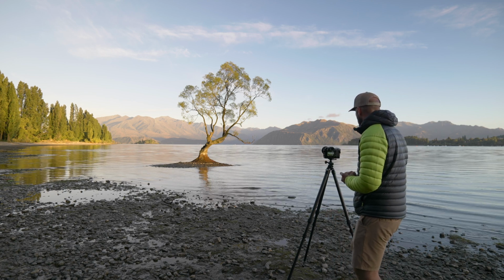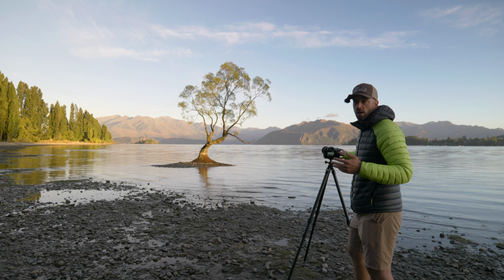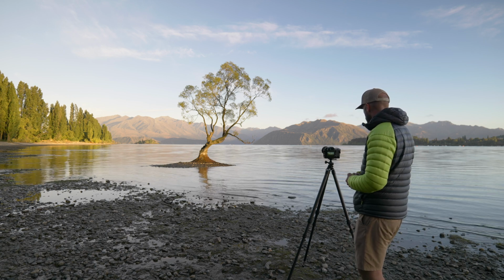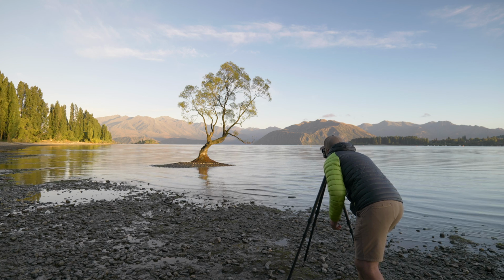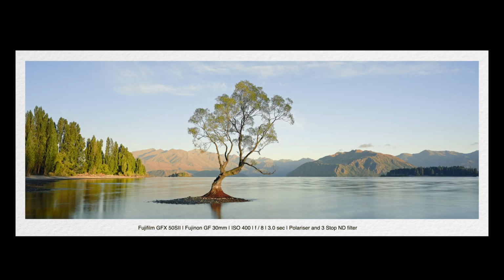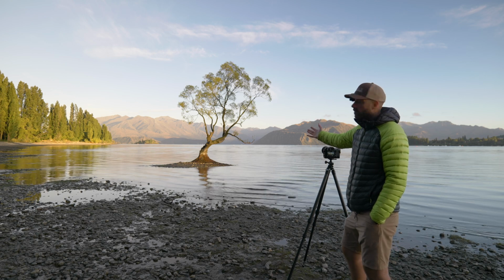So we are now going to take another photo, panoramic still, and we've still got all 3 filters on. f8, I bumped my ISO speed up to 400 just to try that out. I just want to see what it looks like at a 3-second exposure. Yeah, and that looks pretty special. And that looks absolutely beautiful. The lone tree of New Zealand.